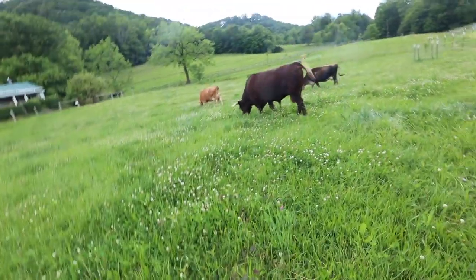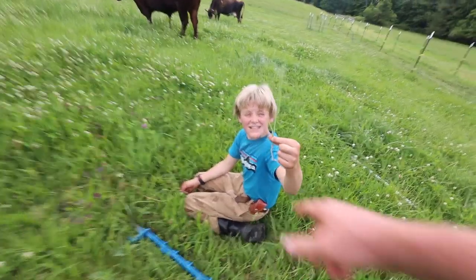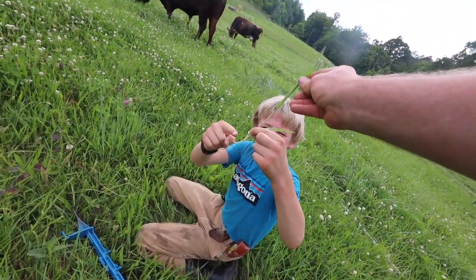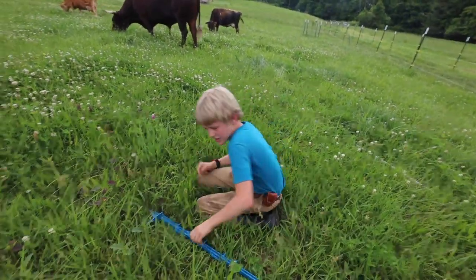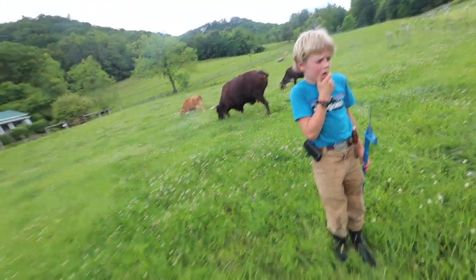Holy smokes. Hey, are you testing our grazing? Perfect. Oh, look at that. That's one, two, three and a half leaves. That's just perfect. And there's some dead stuff at the end. That's perfect. One dead leaf. That's just prime. Primo. Yeah.